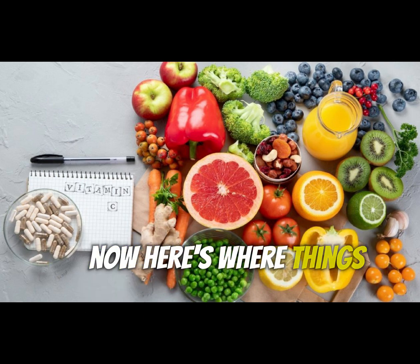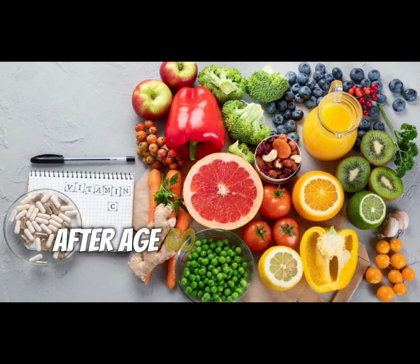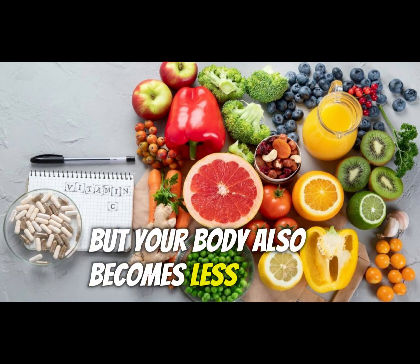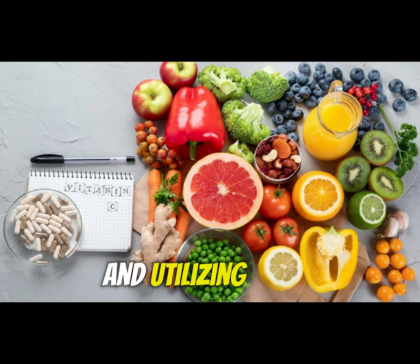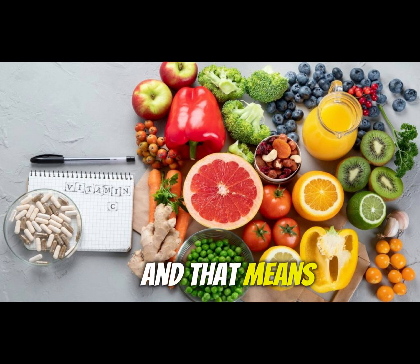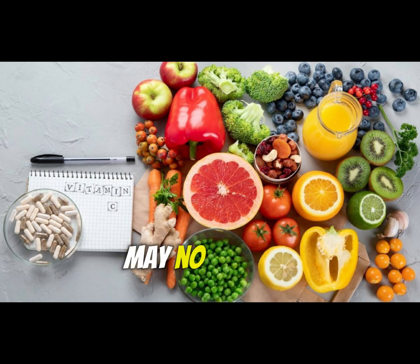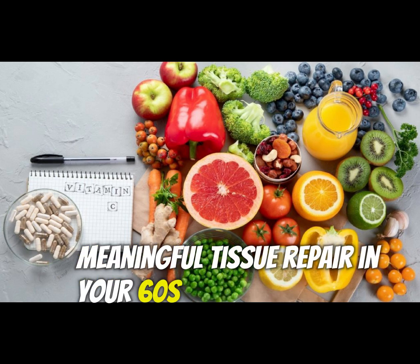Now, here's where things get even more important after age 60. Not only does collagen production decline, but your body also becomes less efficient at absorbing and utilizing vitamin C. And that means the same amount you used to get from food in your 30s may no longer be enough to trigger meaningful tissue repair in your 60s or beyond.